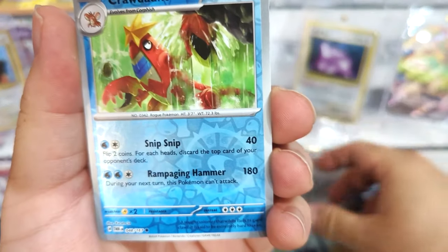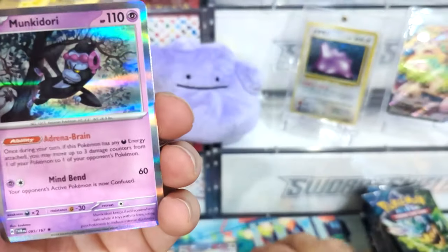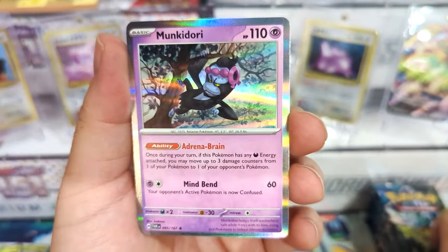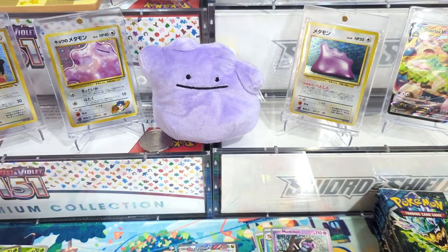There's too many Pokemon. And nothing there. Mankey Dory. I don't like this card anymore. I've played against it quite a bit, and this guy has absolutely torched me, so don't like it.